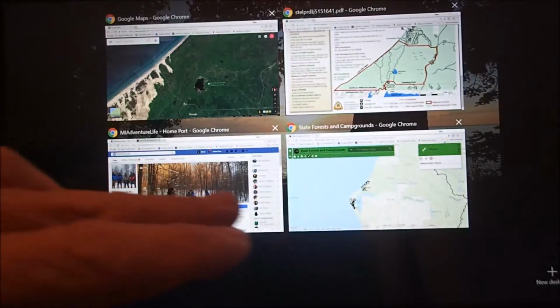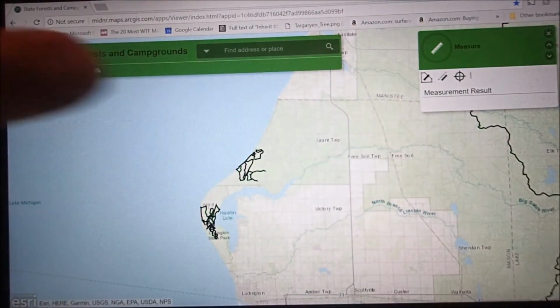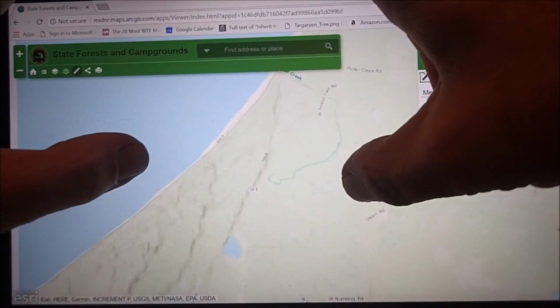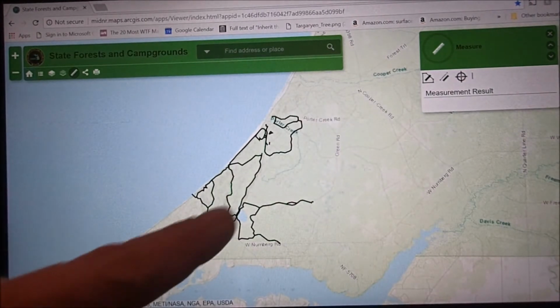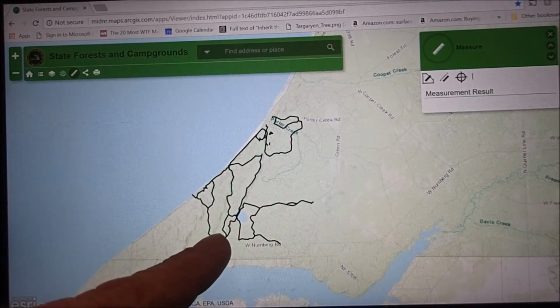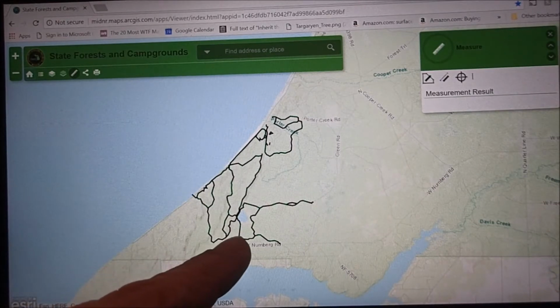Now let's go over to the ArcGIS map from the Michigan DNR. As you can see, I've already selected it, and it's got its trails pulled up. We'll zoom in slightly so that you can see what's going on. So there's the little lake, and here's the trail systems around there. Now this is where the Nuremberg trailhead starts, but this time we're going to be trying a trailhead a little bit further up the road.